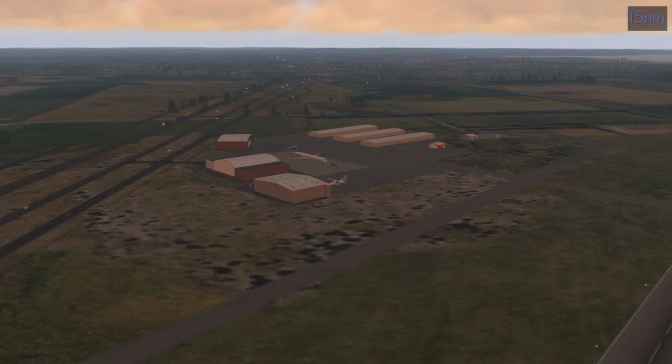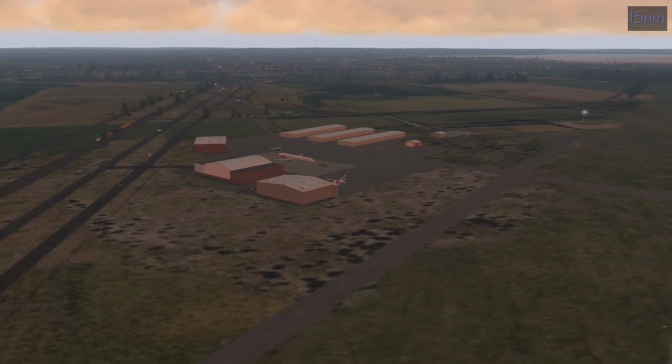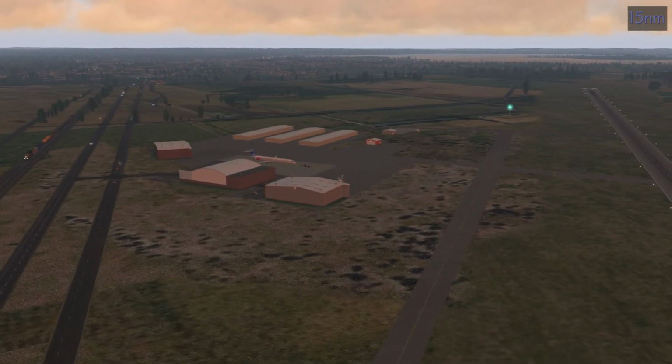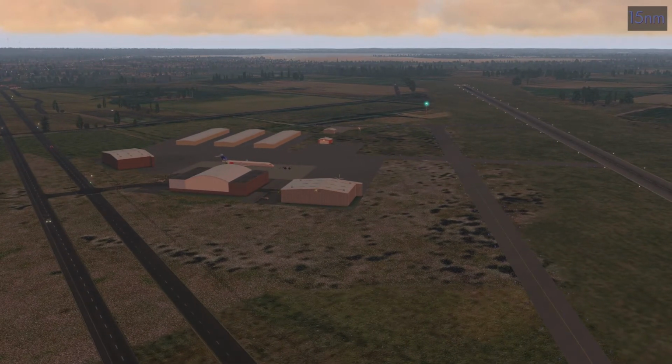There's a train going by. On the left is Highway 10, US 10. Off in the distance would be US 59, and this field behind the three long hangars is the Walmart just outside of Detroit Lakes. And Detroit Lake itself is in the background.